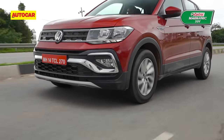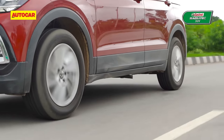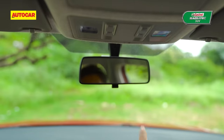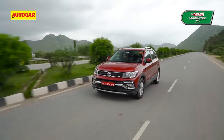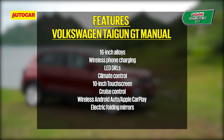Volkswagen, however, is penalizing the enthusiasts by not offering features in even this top-spec GT Line 1.5 manual version. You don't get kit like LED headlamps, you get 16-inch wheels instead of the 17 on the automatic, you don't get auto headlamps, no auto-dimming mirror, you don't even get a sunroof or the ventilated seats. So what do you get for your money then? Here's a look at the manual's equipment list.